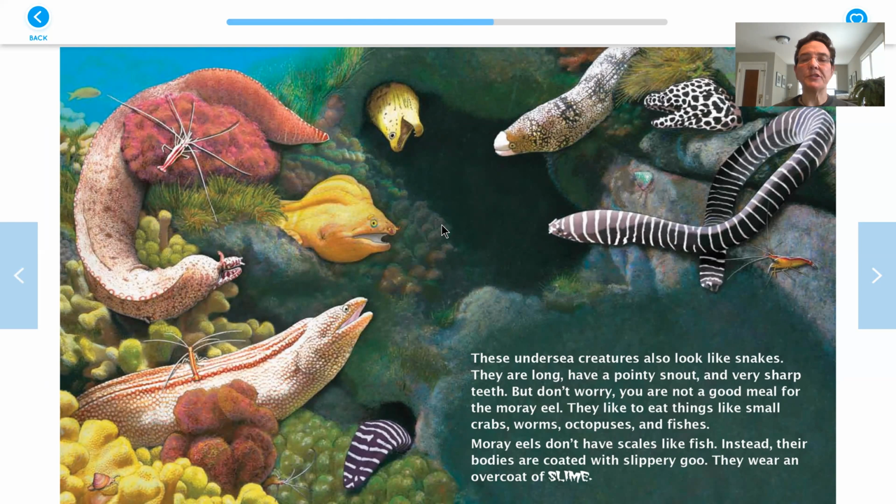These undersea creatures also look like snakes. They are long and have pointy snouts and very sharp teeth. But don't worry, you are not a good meal for the moray eel. They like to eat things like small crabs, worms, octopus, and fish. Moray eels don't have scales like fish. Instead, their body is coated with a slippery goo. They wear an overcoat of slime.